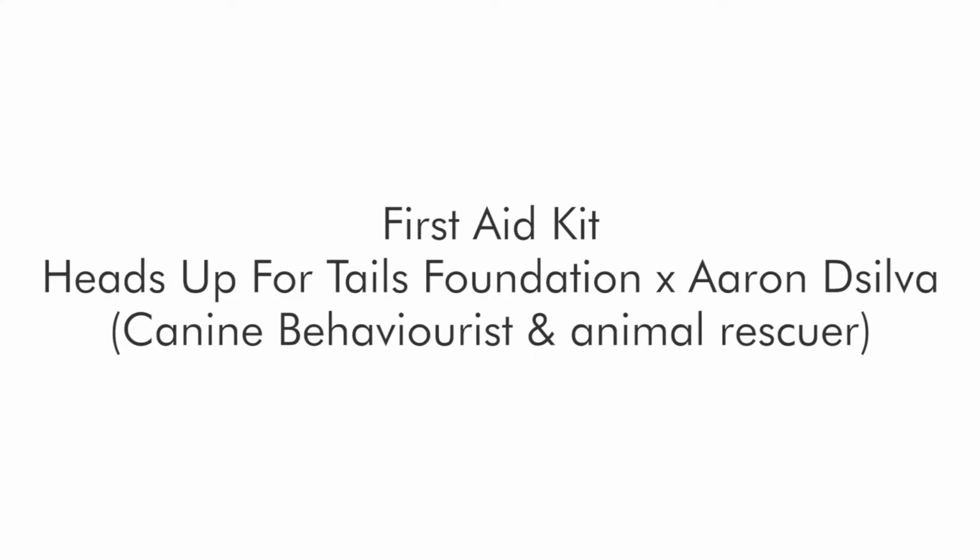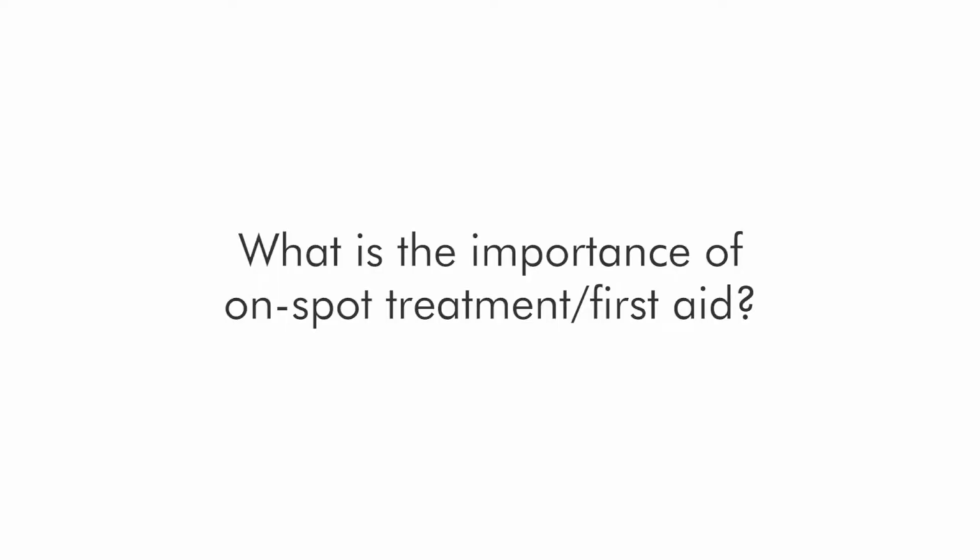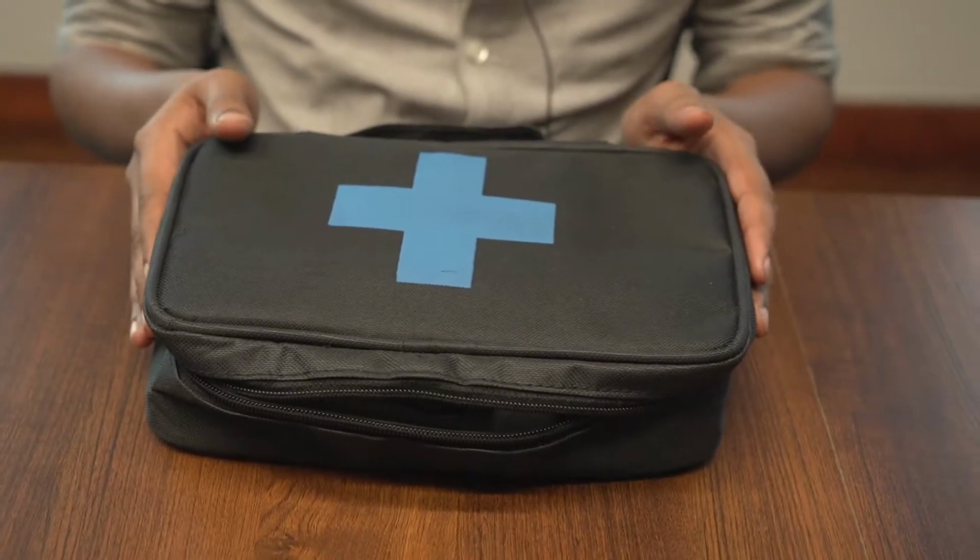I've been rescuing animals for the last 11 to 12 years. I have done it in the Middle East and now I'm doing it in India. Most of the NGOs and the ambulances and the people working with welfare are overflooded with cases. The best one could do is immediately do the treatment on the spot and prevent the wound from turning into a big nasty wound. So here is the first aid kit.